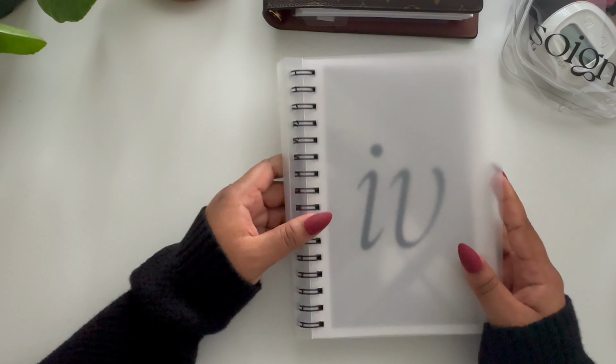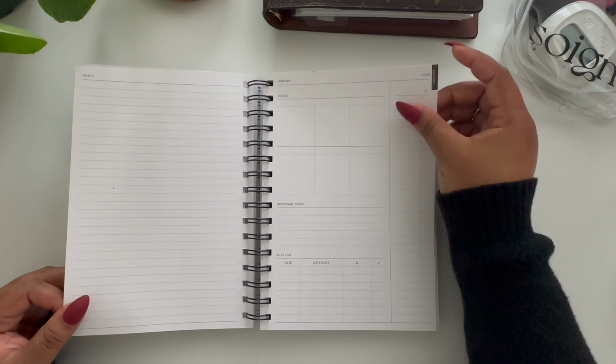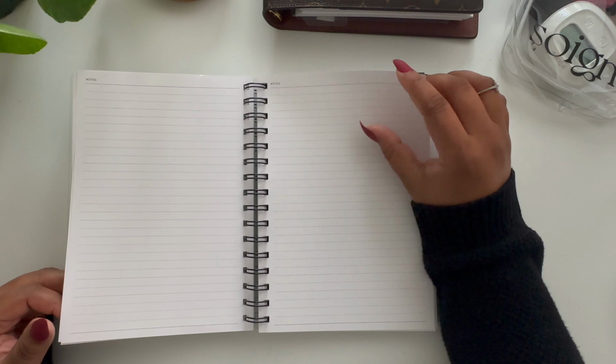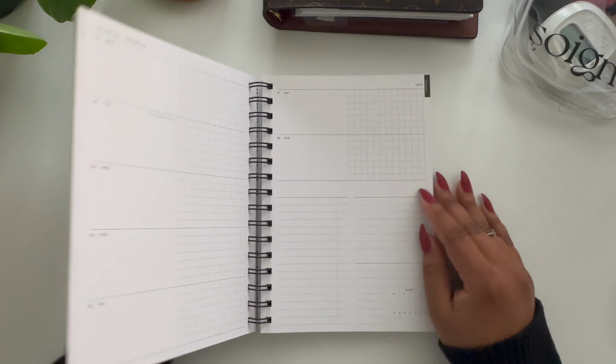I do still plan to use the 2024 spiral planner, but instead of a wellness log, right now I'm planning to use it as either a meal planner or maybe a mindfulness log. I'm still trying to figure that out, but when I do, I'll be sure to do a quick clip on here or on Instagram or something.